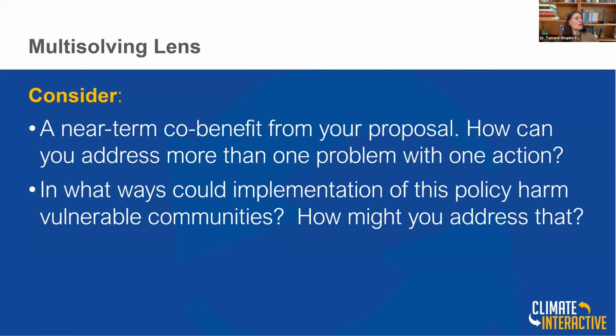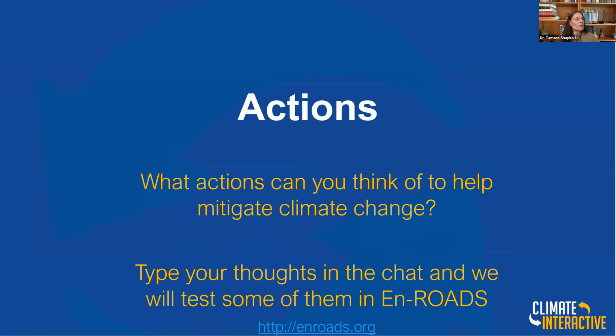I want you to consider those near-term co-benefits of the proposals you're thinking. How can you address more than one problem with one action? And also, in what ways could the implementation of the policy harm vulnerable communities, and how you might address that? So we're going to go to the model now.